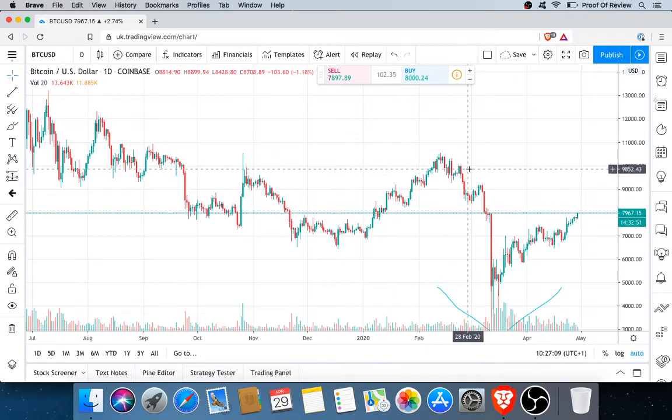Big psychological number, makes life easier for everyone as well. 10,000 satoshis becomes $1. Boom, very easy to work things out. If you want to pay for a cup of coffee, you can work out a lot easier how much it's going to cost. Anyway, I digress.